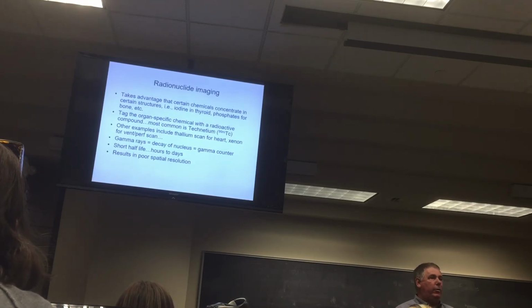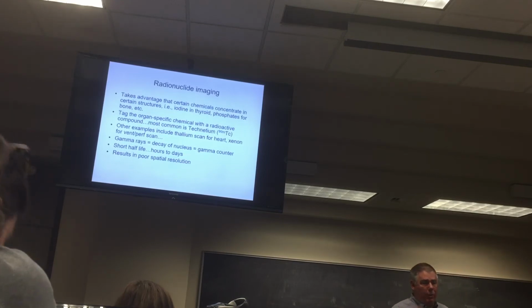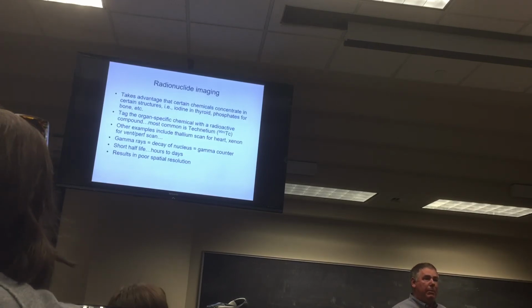That's a thyroid scan. You can do the same thing with a bone scan, or there's a thing that they used to do a lot before they were replaced by CT. It's called a ventilation perfusion lung scan. That's how you would diagnose a pulmonary embolism.